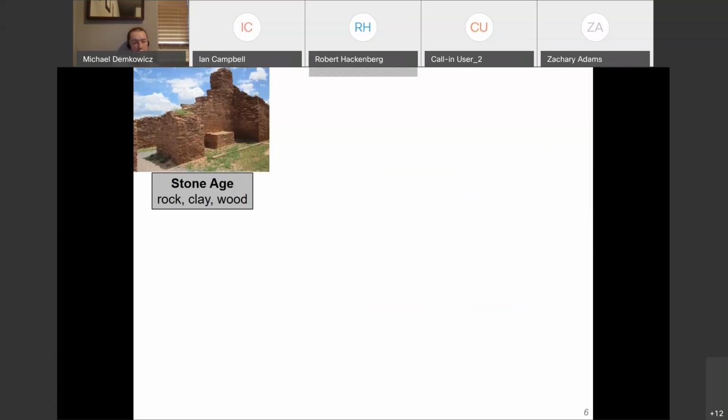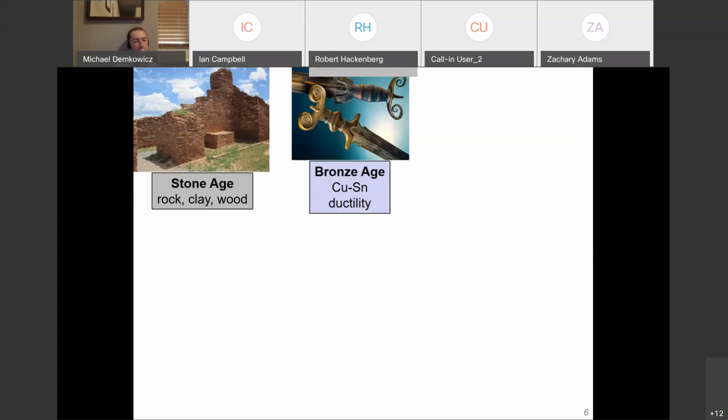These are great, the first two are great in compression, less so in tension. Wood's certainly a very versatile material. We still make houses out of it today because it's very easy to work with. A huge change came about, I'm trying to get the year, 3000 BC-ish time frame, where metals, and especially ductile metals, became part of the scene.